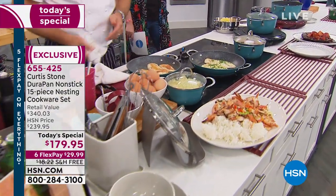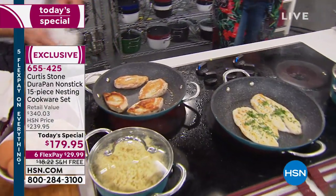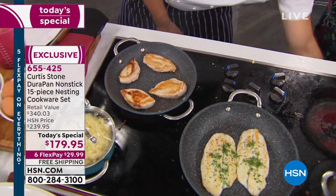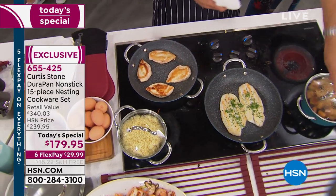Breakfast, lunch, and dinner. And you know what I was thinking about for my mom out there? Because my mom's in her 80s, and a lot of times the pans with the handles, Curtis, they get heavy. I worry about her trying to carry that thing across the kitchen. It's hard to handle those big one-handle pans.